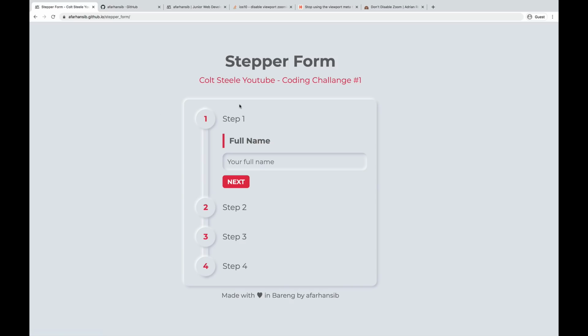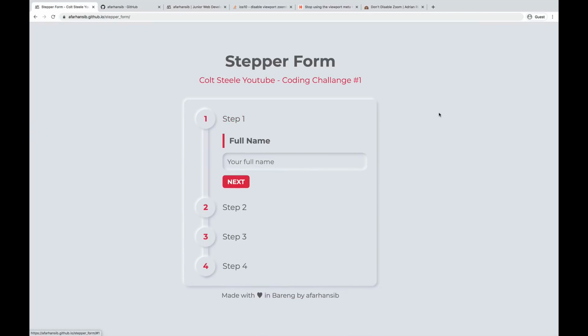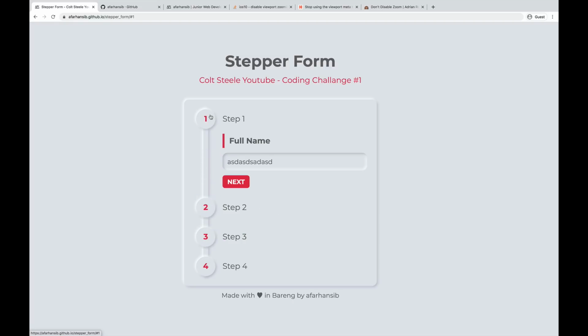All right, so this next submission is from somebody named, is it Ahmad? He made a pretty smooth, nice-looking stepper form. There are some important, interesting issues that we'll discuss, but first, let's talk about the stuff that I like. The first thing I do like here is that as I'm typing and I hit next, it's a nice little effect there, first of all, the animation, but I can go back to a previous step, which you cannot do on a lot of the submissions that we saw, so I appreciate that.